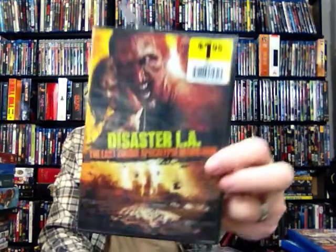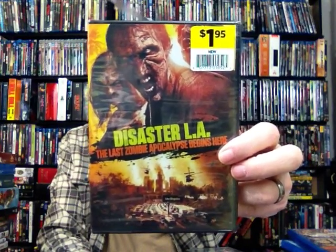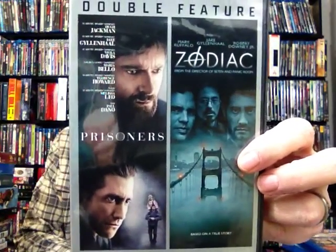Next is Disaster LA, the last zombie apocalypse. I'm sure we'll see this at Dollar Tree if it hasn't already been there. I just never picked it up, but a little zombie action. Never go wrong with a little zombie action. Another double feature, something called Prisoners and Zodiac. That's got Jake Gyllenhaal in both of these. Jake Gyllenhaal, I like him. Very, very good actor. Both of these are rated R.